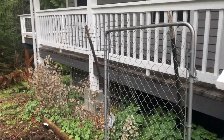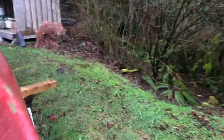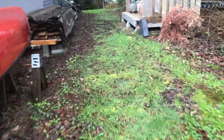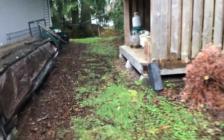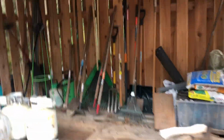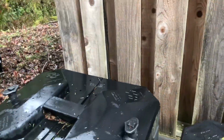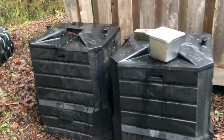So I'm on my way out to the compost pile. There's our canoe that I hope to use in a few weeks. We'll see. Maybe this is the last hurrah of winter. I don't know. Garden shed. This was a hand-built garden shed, not by us, but by the previous owners. And then here are our compost bins.